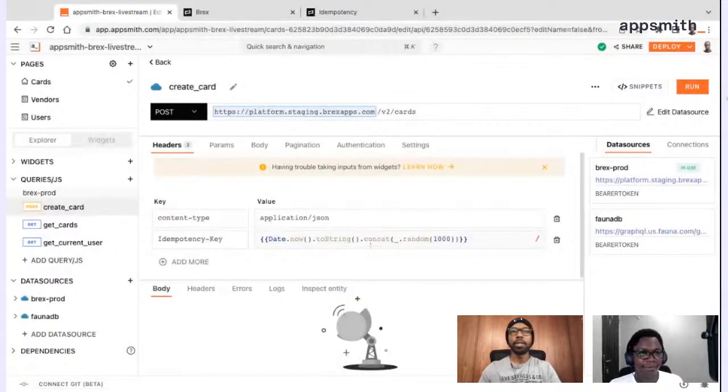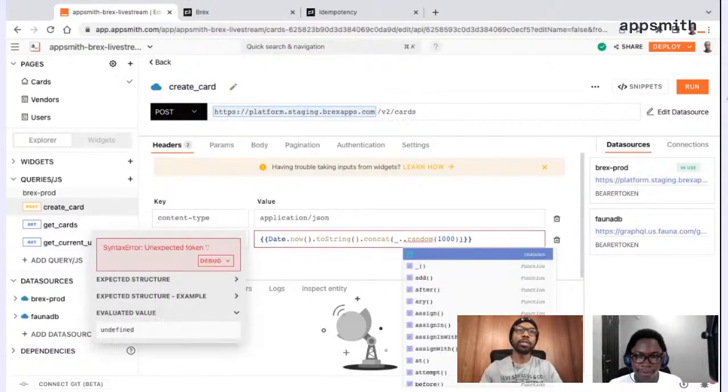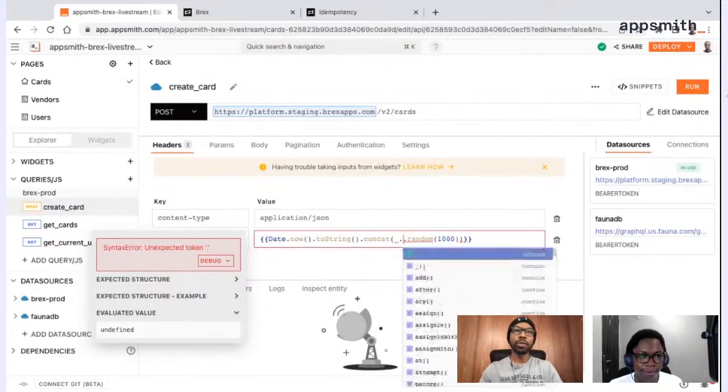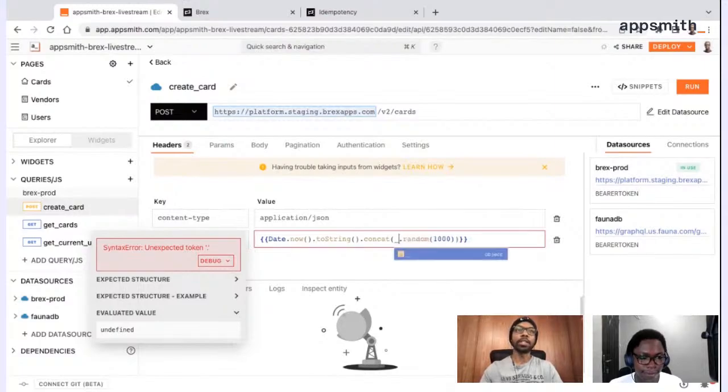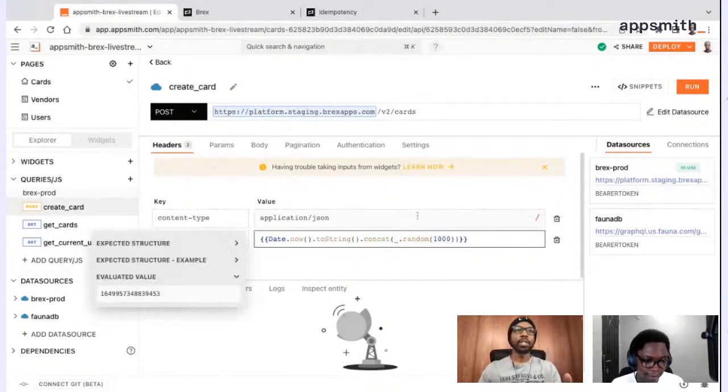Something I want to talk about here is that underscore. I think it's really cool that Appsmith has underscore built in as well as a few other libraries, but this is one of the ones I'm using to generate this random string. You could do this many other ways too. This is just one way I chose to do it, but there are also some other built-in libraries, and I just thought that was worth mentioning. But we have the idempotency key.